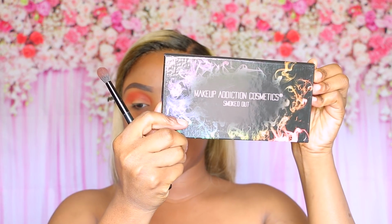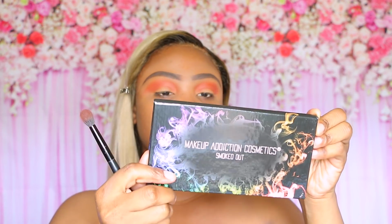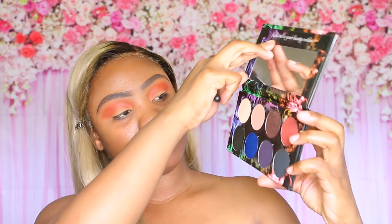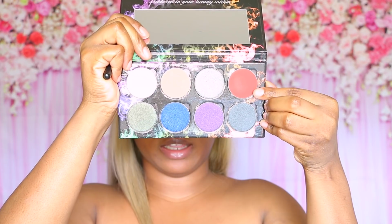Okay, I'm going to be grabbing a different palette. Let's see what this is looking like. It kind of looks similar, but let's see what it looks like. I'm going to be taking, this is from the Smoked Out palette, also from Makeup Addiction, the shade Red Bottoms, and it looks like this. I'm going to be switching into a much more detailed crease brush, just because I don't know what this color looks like and I don't want it to spread too much, I think. Let's see.